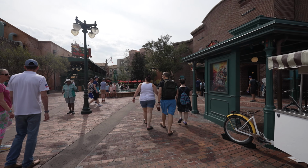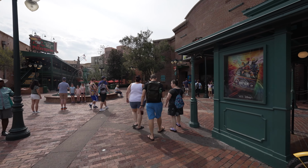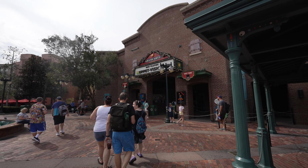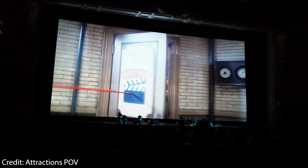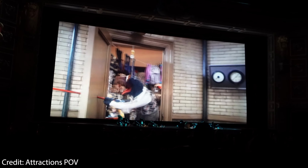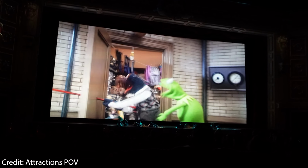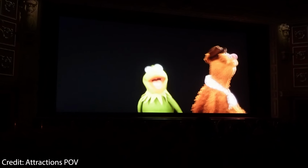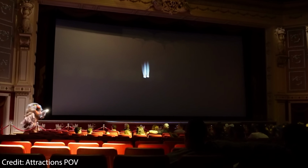Continuing clockwise now around the park, you will come to the next area in our guide, Grand Avenue. This is home to a single attraction, the brilliant Muppet Vision 3D. Directed by none other than the legendary Jim Henson, this fantastic 3D show is perfect for all the family. Expect plenty of laughs, all delivered by your favourite Muppet characters, and of course, absolutely no cheap 3D tricks.